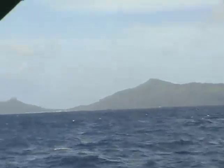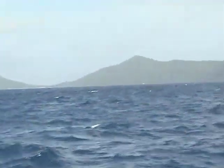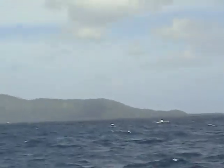Showing a little bit of Truk, the islands, crew. Zoom in. Oh, don't worry.